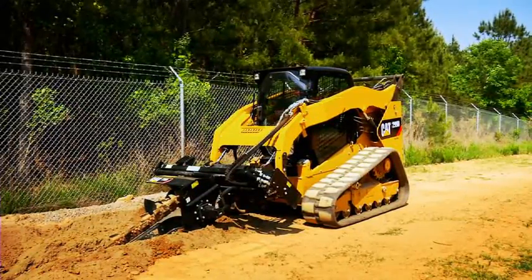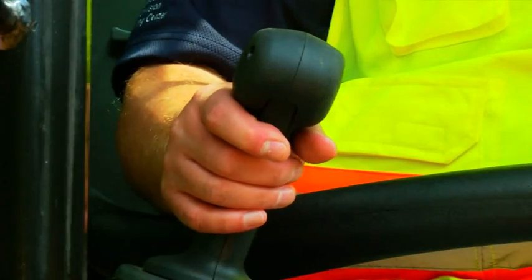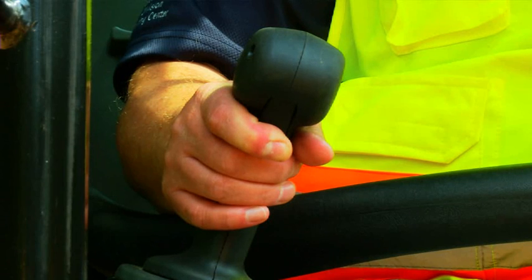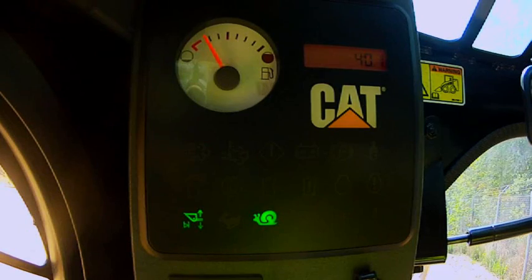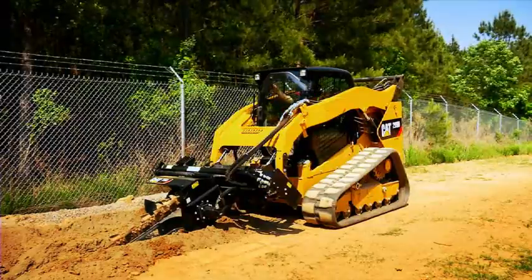So what we're going to do here, we already started our trench, we've already selected our depth. So I'll pull the right hand trigger and hold. You will notice that the icon on the left hand display, the self-level icon, flashes twice to let you know you've selected an angle for your work tool. Now we're going to go back into the trench, and at some point we'll reposition and we'll show you how that feature actually works.